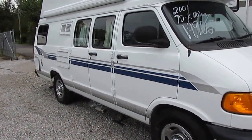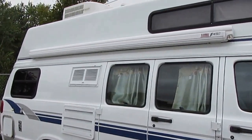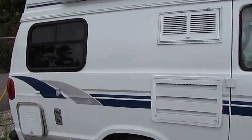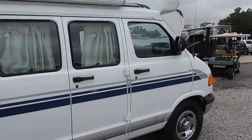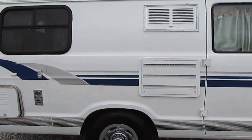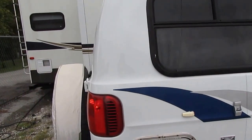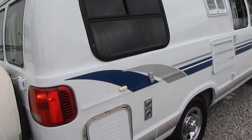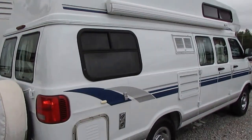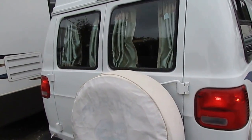Looking around, folks, the tires and the batteries are both almost brand new. All fiberglass roof. Got a Dometic roof air that's ice cold. Refrigerator. I mean, this is a neat little van, folks. It's a bargain price for the money. Normally you can't get much of a van for $19,900, but this one, especially one with good miles on it, is kind of the exception to the rule. All fiberglass exterior.